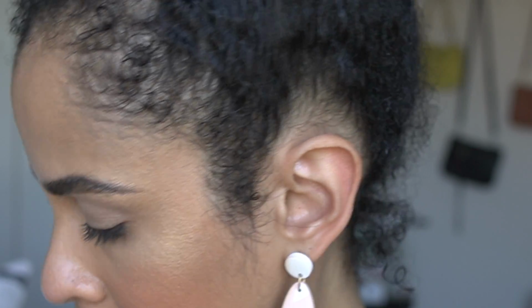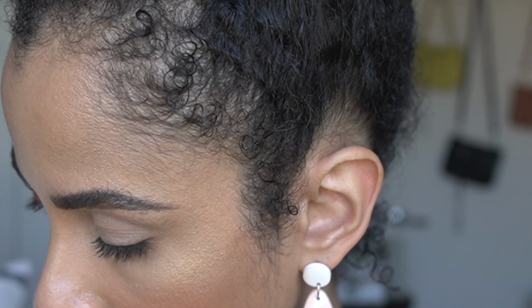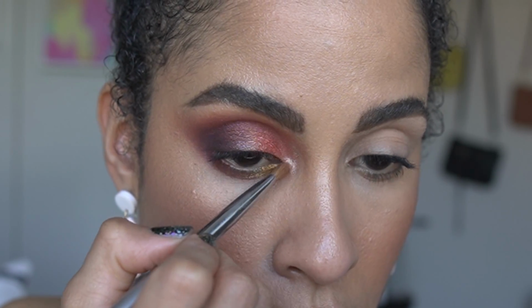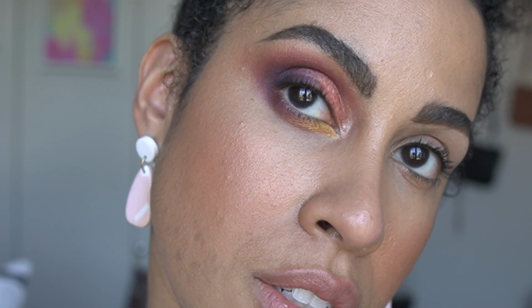Tangent, okay. Ooh, I'm gonna go in with Paris as my inner corner highlight. Oh, that's nice. I could have also went in with the shade from Summer Days, but I wanted to stick with this. Ooh, how do we like?